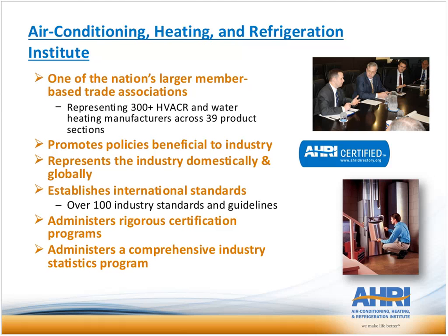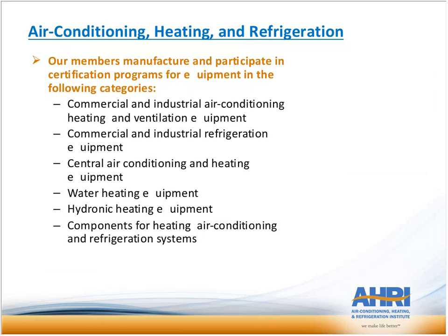What do we do? We promote policies that benefit the industry and certainly the economy. And we represent the industry domestically and globally. So how do we do that? We have over 100 industry standards, and we administer a rigorous certification program for many of these products. We also have a comprehensive industry statistics program.